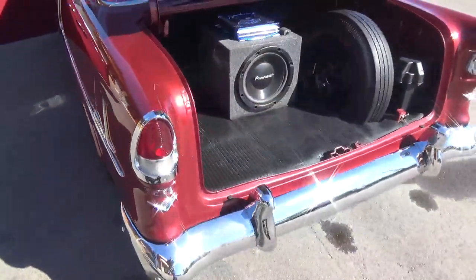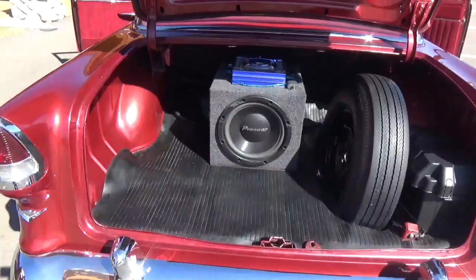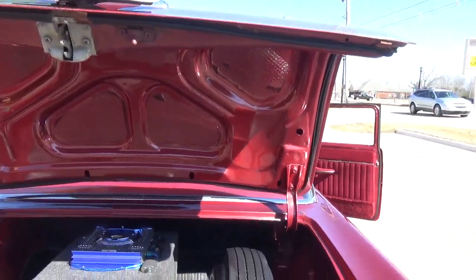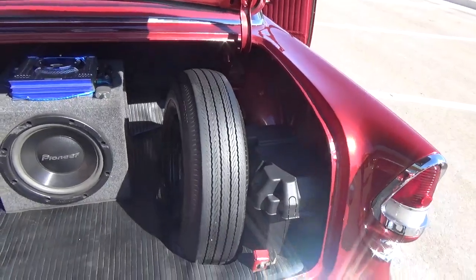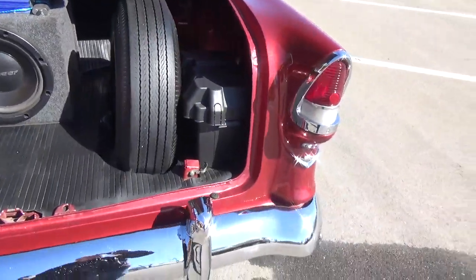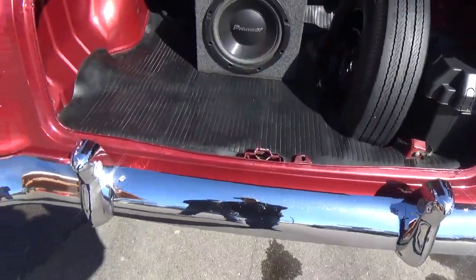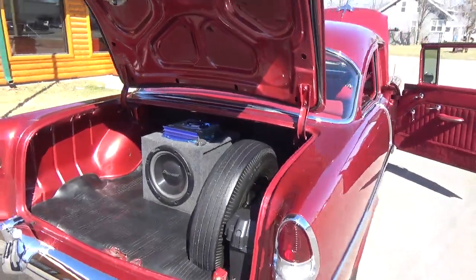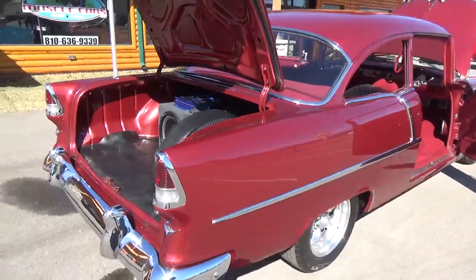It's got a hidden stereo system. It's mounted under the seat with a remote. They moved the battery to the trunk. The Kicker and the amp, that could be removed easily if you didn't like it.